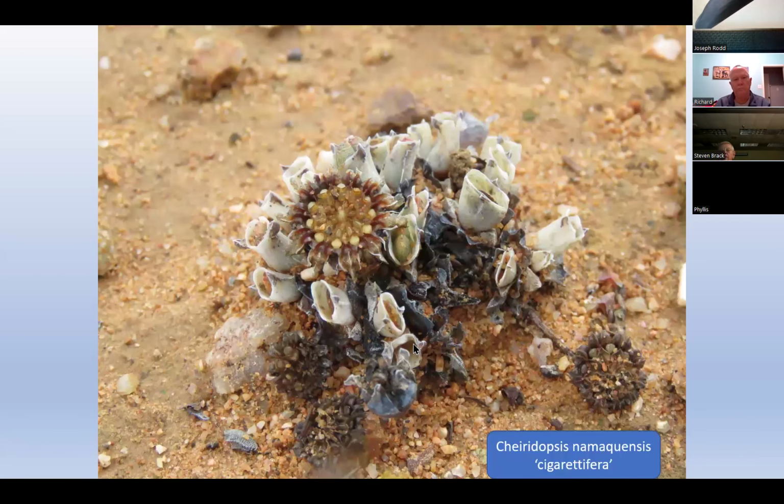I hope you don't think this is a dead plant. It's also taken in the morning, after there's been fog. And that's not the flower. You know how small mesemb seeds are? Look, you can see the individual seeds. So the fog opened up the fruit. The fruits only open up when they're wet.